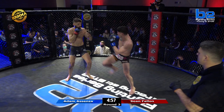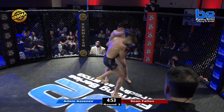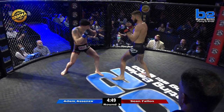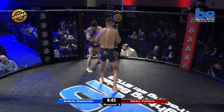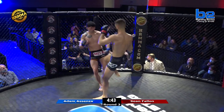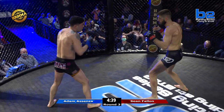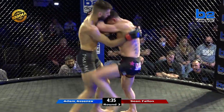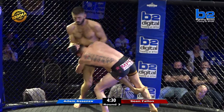Now for Fallon, it becomes a question of what is the most likely path to finishing the fight. I think, as Chris said earlier, it would be to get into that boxing range and to really attack with combinations. Yeah, but the problem is that Assenza is the fighter that's angling. Okay. So Assenza's moving, Fallon is trying to match his movement. Yeah. Well, that's why I'm saying Fallon needs to get off first. You can't let your opponent dictate the pace and when and where the fight happens.